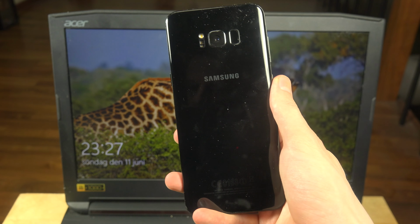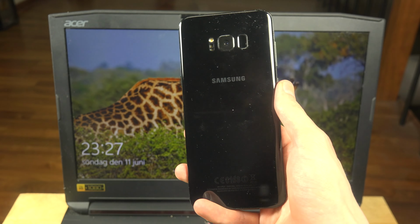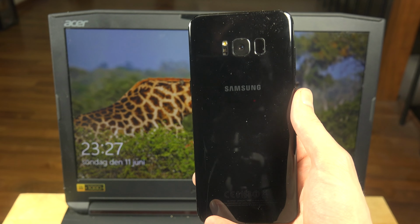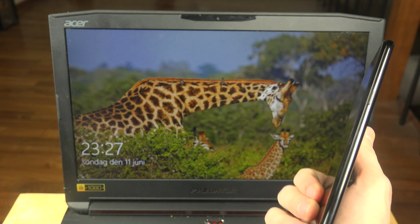And also, if you want to check out my other video, iOS 11, I did a speed test with it also versus the Windows 10. You can check out that video. It's a pretty boring video, but you probably want to click on it anyways. Quick little video.